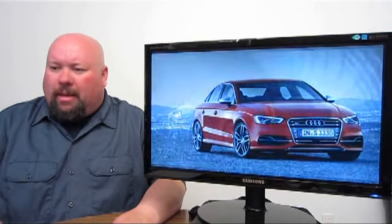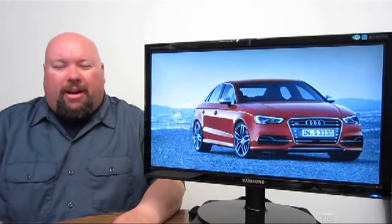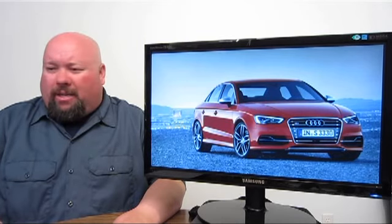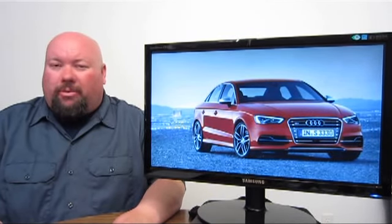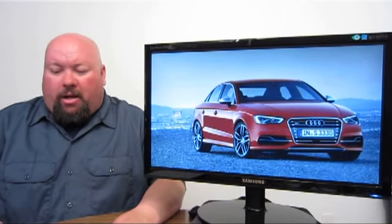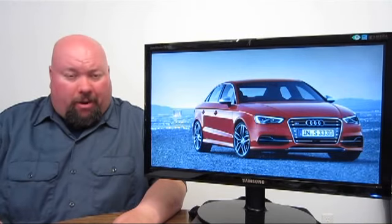Next up on the list, this is probably one of the best looking cars at the auto show out there. The brand new A3 from Audi. And the amount of powertrain options is immense. This thing's going to get a plug-in hybrid version. You're going to get a 2-liter turbo diesel option that puts out 150 brake horsepower. And also a 1.8-liter gasoline engine that's going to be putting out 170 brake horsepower.